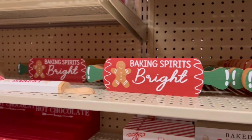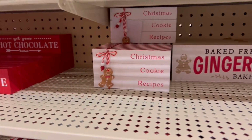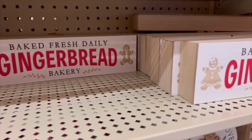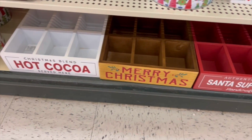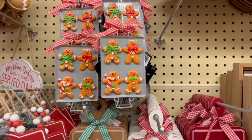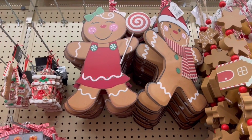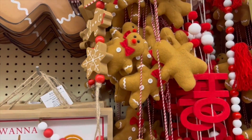Look at all of these fun signs. They would be so cute in your kitchen. Christmas mugs would be adorable in any of those crates. And these would be perfect on your gingerbread Christmas tree. They even have a garland to match.